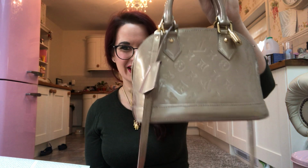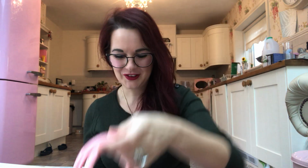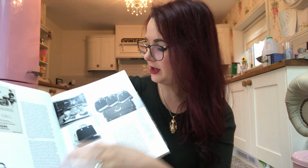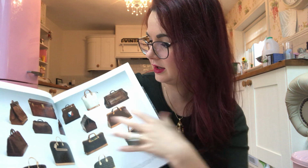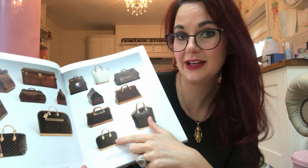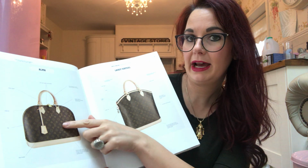Here's my Alma BB. I've got 2 actually. There's that one. And this one I daren't use because it's so lovely. There's that one. Aren't they gorgeous? So that's a little bit of history about the Alma bag. And then this book has actually got some photographs in it. There's some of the older, large ones. And then we get down to the smaller ones. And it tells you all about the Alma.